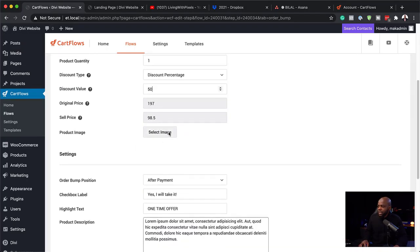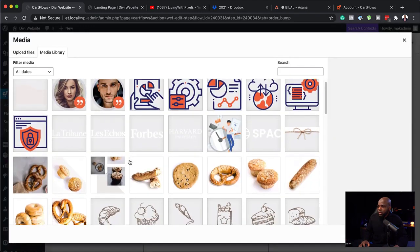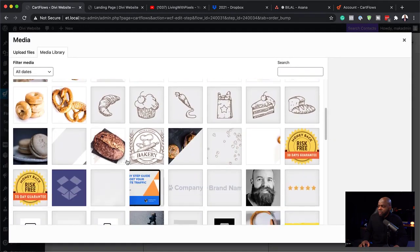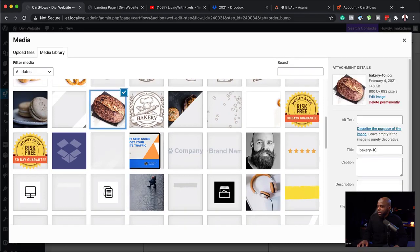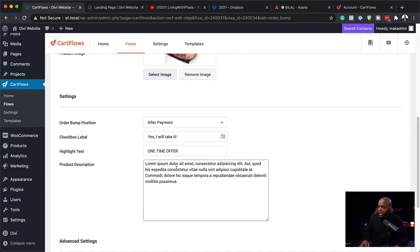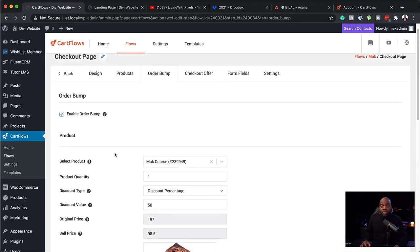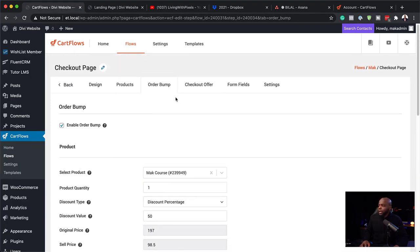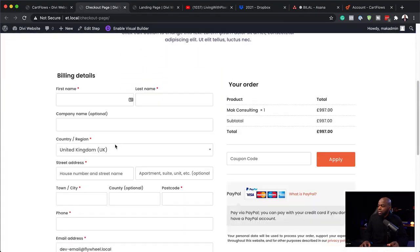And then I can also select an image here if I needed to. And I can choose an image, which is in my media library here. So let's say this course is about maybe making bread or something. I'm going to hit select. And this is where I'll add my information. And if I hit save, it'll be very interesting to see what this looks like. So let's take a look at this design. So I'm going to come back over here and hit view. So I'm going to take a look here.